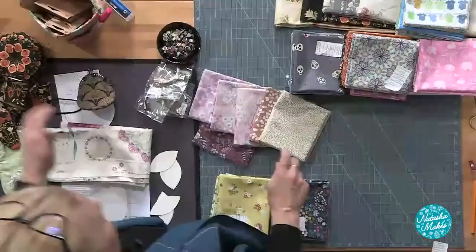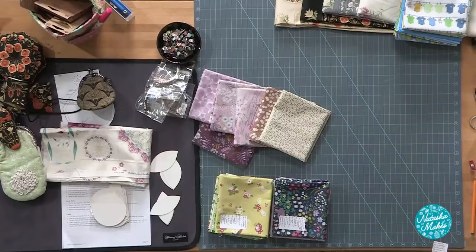Let me move these out of the way, but please make the most of these. They are silly prices, but we just want them gone, so we will share that love with you.